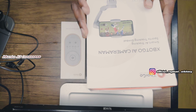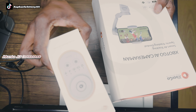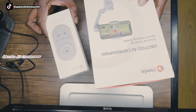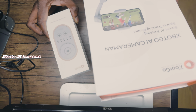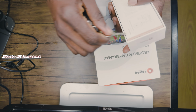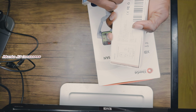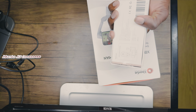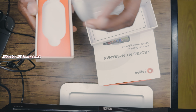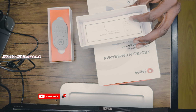So okay, I received the gimbal like this. This is the remote control, and this is the box that contains the main XBOTGO AI Cameraman tracking sport gimbal. I'm going to open the remote control. I will need a key to open the seal, because I've been struggling with it for a while now. This is the remote controller user manual, and this is the portable remote control. So I'm going to put this back and put it aside.